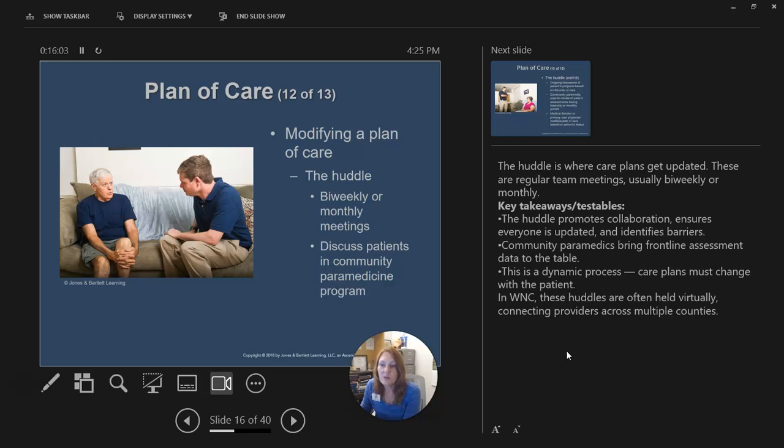Community paramedics bring frontline assessment data to the table. You were there, you were seeing the patient, seeing how they are struggling or what they are achieving, or maybe it's too obtainable of a goal. So your job is to report back. This is a dynamic process. Care plans must change with the patient.